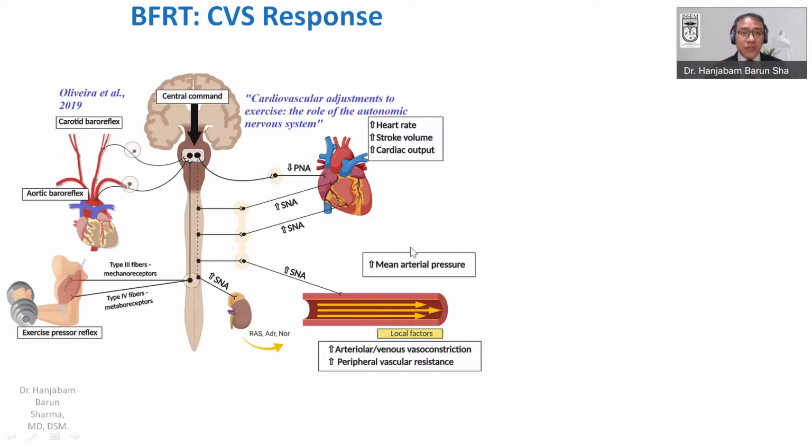and blood pressure. For example, if you see here, during the exercise, this is a normal cardiovascular adjustment to exercise. There is the role of the autonomic nervous system during the exercise. Normally the central command is there, mass sympathetic discharge and central command is always there. Apart from that, there is also the exercise pressor reflex, like we have already talked about, group 3 and group 4 fibers. Type 3 is basically the mechanoreceptor, and type 4 is basically the metaboreceptor.